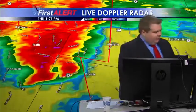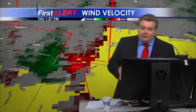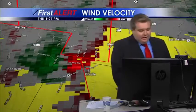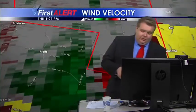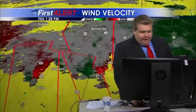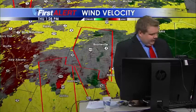It's not necessarily perfect here, but certainly a strong enough rotation where we would be concerned that this thing could touch down in a matter of moments, if it's not already down. And like Keith said, it's crossing State Highway 370 right now towards County Road 1599, continuing to move off to the north and west, and it looks like we have a new warning as well.